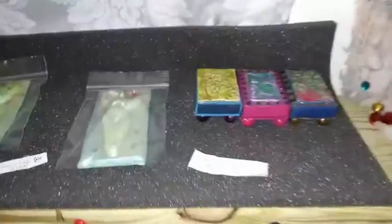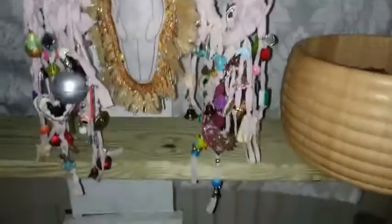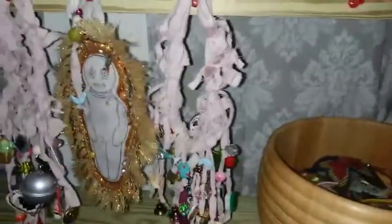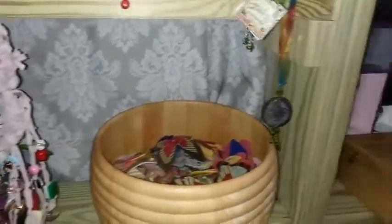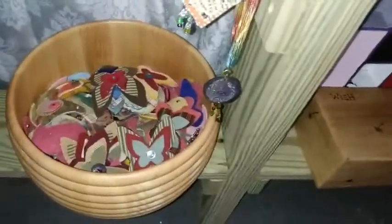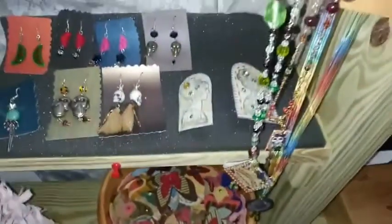Like these are so cool. They're little ornaments and they have seeds in them. So cool. And little mini spell things. I just love her creativity on this. It's so cool. She's got ornaments. Some of these are ornaments, some of them are pins, which is cool. And then some earrings. Now she does have more earrings in here.